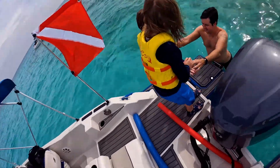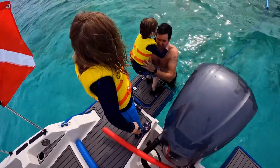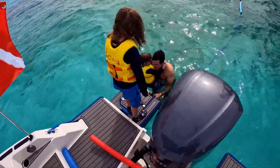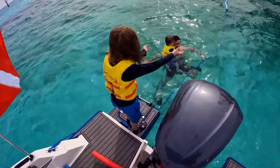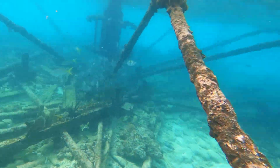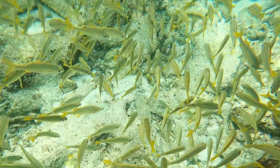The tour provided all of the pool noodles and floaties that we could ask for and set us off to enjoy this beautiful water. It is truly stunning here. I can't get over how beautiful the water is. And the kids had a blast.